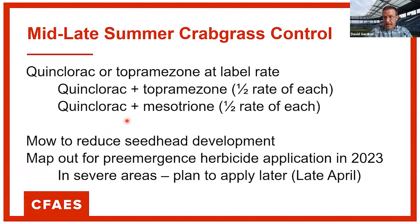You should mow to reduce the seed head development. Of course, you have crabgrass because there were seeds in the soil. So preventing the formation of any more of those is a good thing. And then if you do have crabgrass issues now, in addition to attempting to control post-emergence, you should map those areas out so that you can put out a pre-emerge application in those places in early 2024.